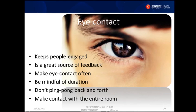The only way to master this skill is actually to practice, practice, practice. This is the way you're going to become very confident about what you're talking about, and at the same time become very comfortable when presenting in front of an audience.